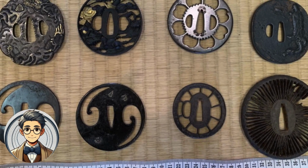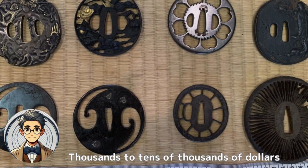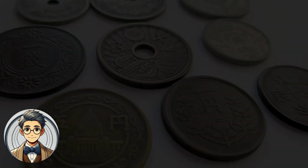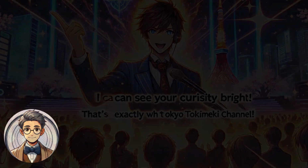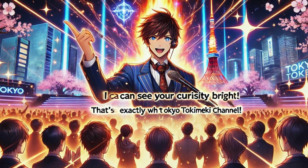Take a good look at this curious, round piece of metal. Looks pretty ordinary, right? But what if I told you that some of these can sell for hundreds of thousands, sometimes even millions of yen? Could it be a rare coin? A fancy coaster? Or maybe something more samurai-esque? I can practically see your curiosity sparking right now, which is exactly what we want here at the Tokimeki channel.